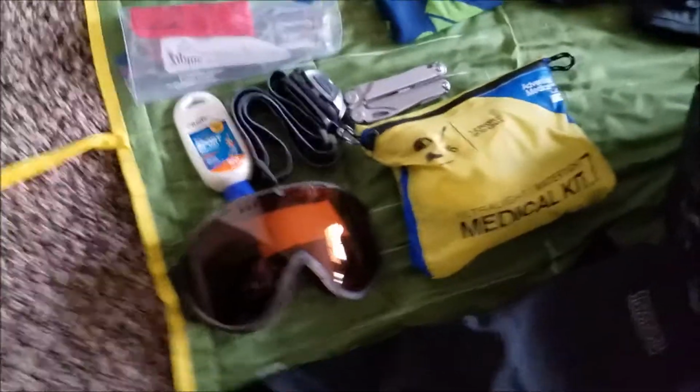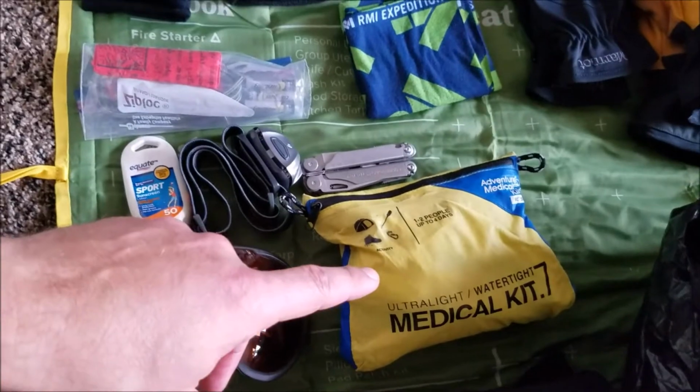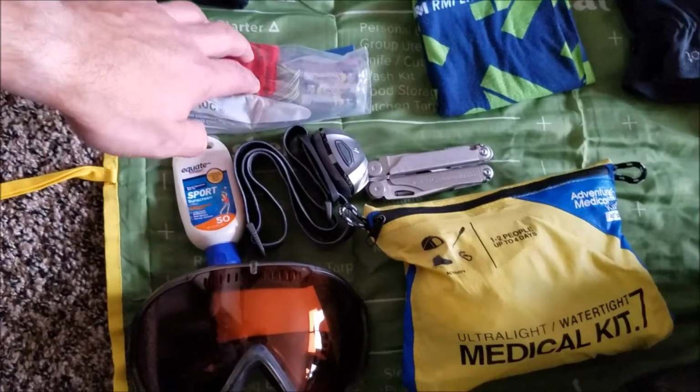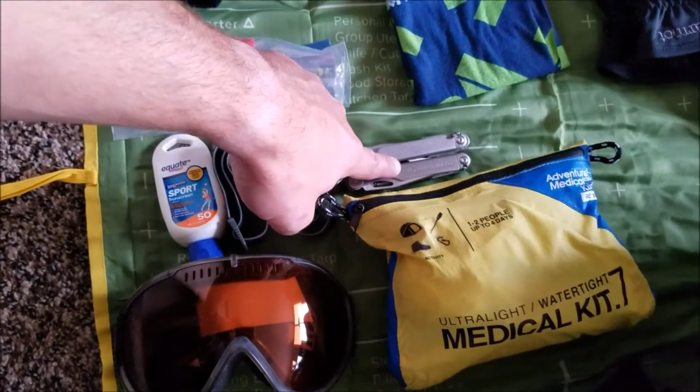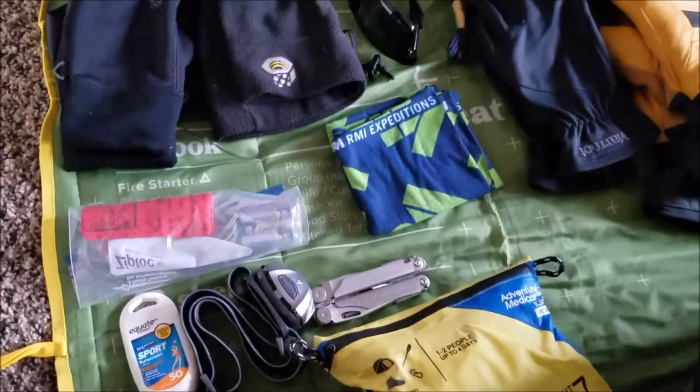With the snow, good idea to bring the goggles. I've got my first aid kit here. Got to bring the headlamps, spare batteries, and a multi-tool, because you never know, you might have a screw pop loose on the snowshoes or something like that.